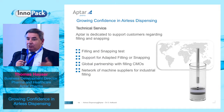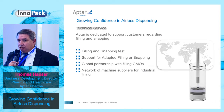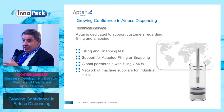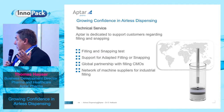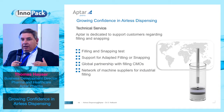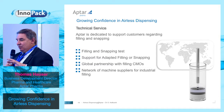Technical service, definitely. It's not only regulatory, it's technical support too. Global reach is a very big issue, and we have technicians and people around the globe to help you. We can do a few tests, just to give you some points: filling and snapping test, adapted filling or snapping, and global partnership with CMOs. We have CMOs in all parts of the world who are in a position to fill airless, or who are filling airless at this point in all technologies. That means top and bottom fill with self-sealing orifice. So they really know what they are doing, and we can give you these contacts.